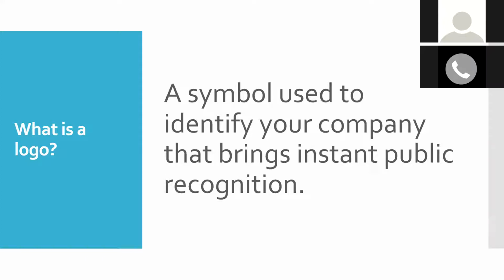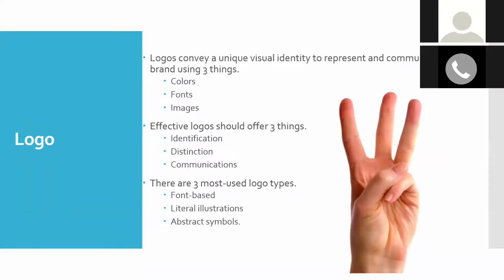Now it takes time to build that brand using that type of logo, but that is what a logo is. It is something very distinct and brings that recognition. Now logos usually have three different visual components that we talk about. The first one is color, the second one is font, and then we have images.